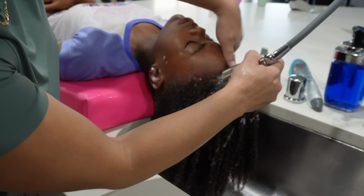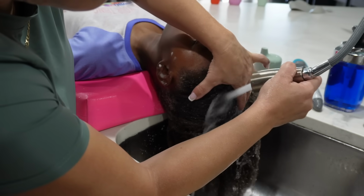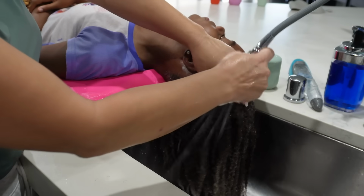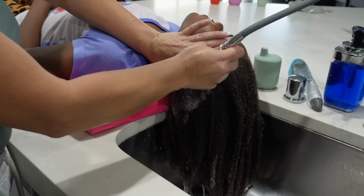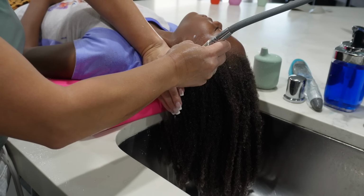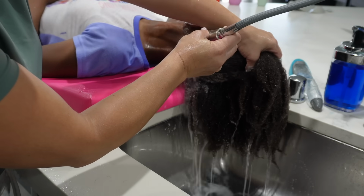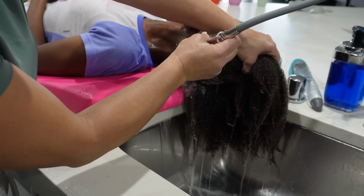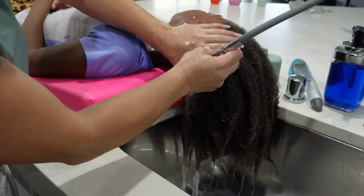Time for Gigi's hair spa experience. She has an extremely tender head, so I usually do her last when everyone is out of my way and I can just dedicate a little bit more time to her. I need to be more gentle and I need to go slower with her because for some reason her scalp is just so sensitive. Even putting water on her head, you can see how she's cringing a little bit. It tickles. I don't know what it is.